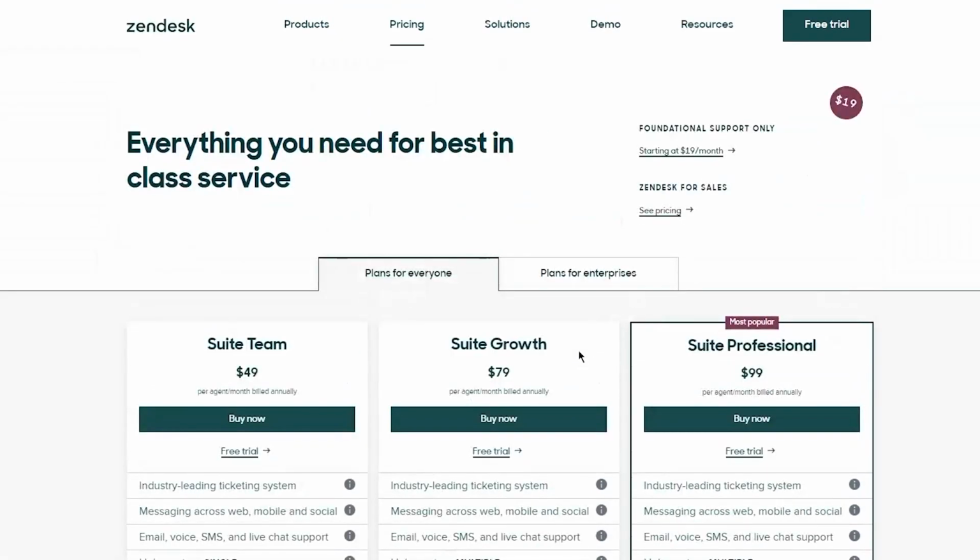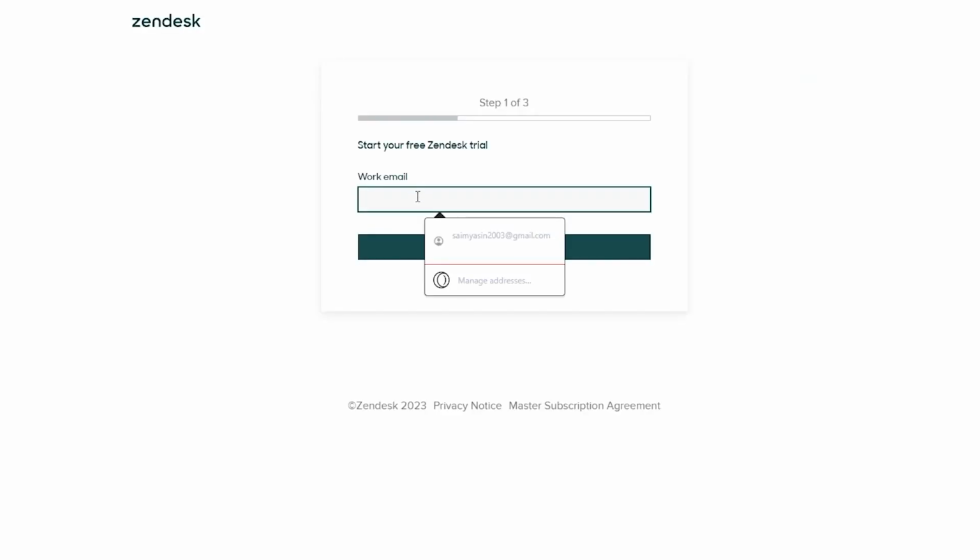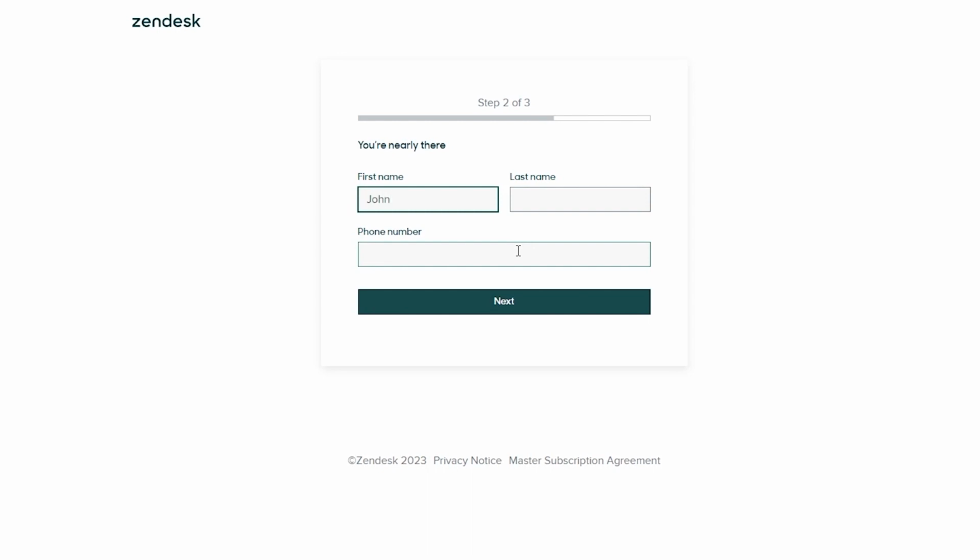And that's basically it for the features and everything. For now, let's get into our free trial process. So we're going to come up here, and here you're going to put in your email. You're going to put in your name.